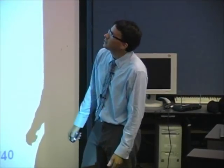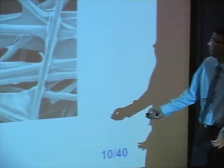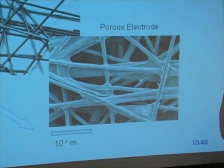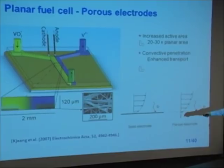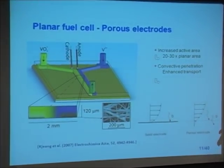So if we transition from graphite rods to something smaller, like porous carbon paper, two orders of magnitude, can we see some significant benefit? The first step there is to build a cell like we did before, but use porous electrodes and see the effect. We did some nice theory here.